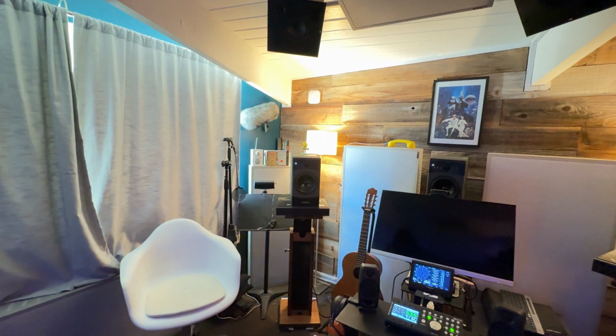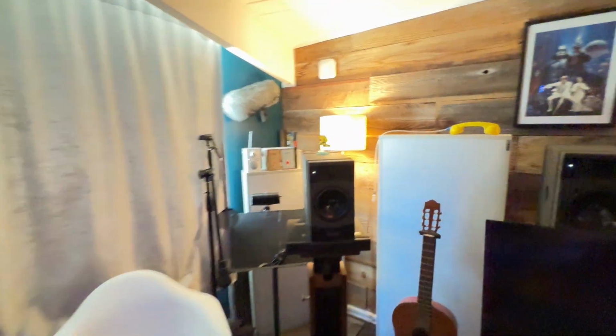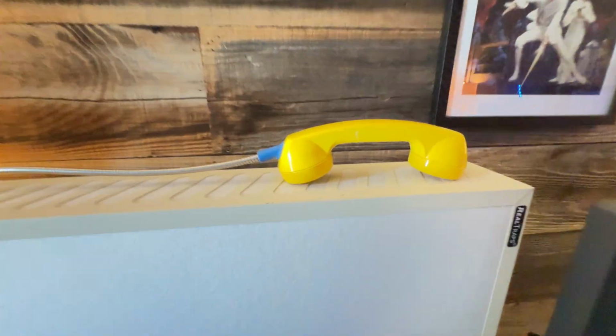So yeah, I think that's about it. Oh yeah, final piece. Got to have a yellow telephone connected to an XLR connector.